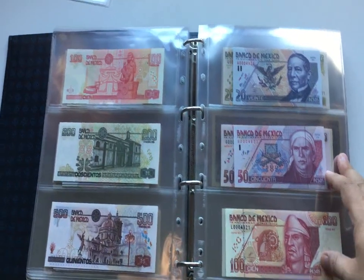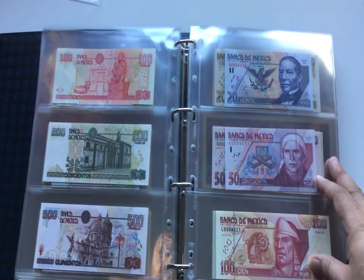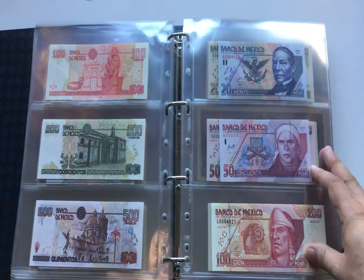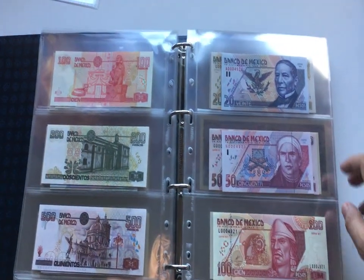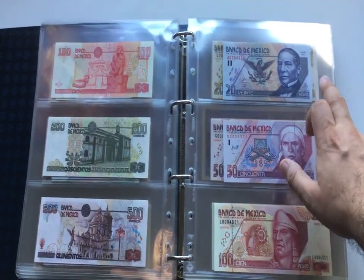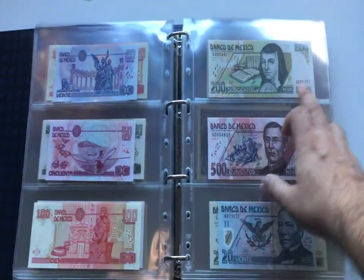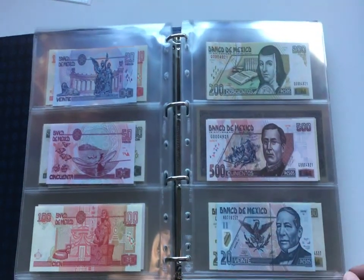Then you're going to have the same for the 75 years of the Bank of Mexico. This was from the year 2000. In this case, you have the 20. They didn't do the 10 pesos. It was the 20, the 50, the 100, the 200, and the 500.